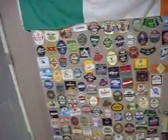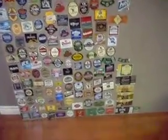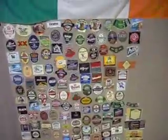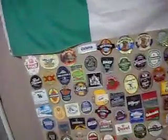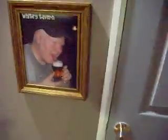Then we have my label collection, which is still in the works. A lot of the beers I've drank have been canned, unfortunately, so I haven't been able to get labels from it. Some of them I have to redo because the labels didn't come off of them. But let's go into White's Tavern.